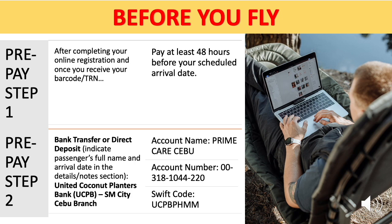You can choose your payment method. First method is a bank transfer or direct deposit to United Coconut Planters Bank account at SMCT Cebu branch. Take note of the account name, account number, and the SWIFT code.